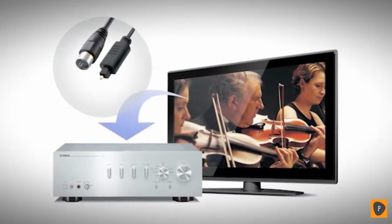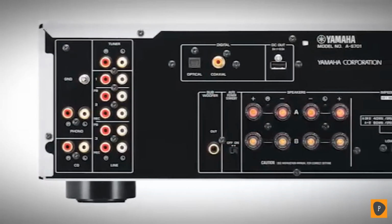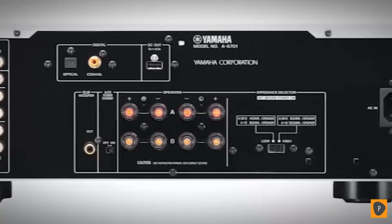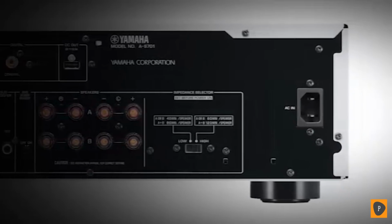Connect your TV and Blu-ray player using optical and coaxial digital inputs. Gold-plated input and speaker terminals ensure a high conductivity that prevents signal loss, giving you rich, dynamic sound. There's even a removable power cord for the most demanding of audiophiles.